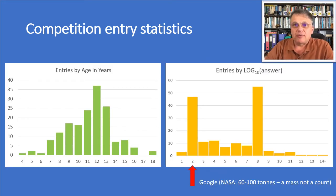So if we look here, these couple of graphs, the first one shows the distribution by age, and as you see the most popular ages were around the 11, 12, 13-year-old mark, so you're looking at late primary school, early high school over this period of time. And on the right-hand side is the distribution of the actual answers received in terms of their estimate of the number of meteors across the world in any given day.